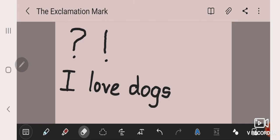Let us try the question mark. Let's see if that will work. Remember, the question mark tells you what to do. Let's read it. I love dogs? Does it sound as though I am excited and I'm saying something very strongly? No. I raise my voice, which means I am trying to ask a question. That doesn't work. So the question mark does not work. So what I need would be the exclamation mark, and that mark shows how excited I am about dogs. I'm going to read it again. I love dogs! Are you hearing the feeling in my voice? That's what the exclamation mark does.